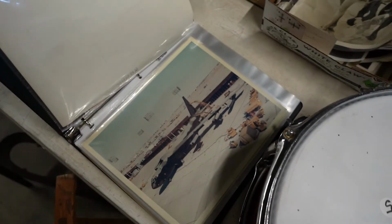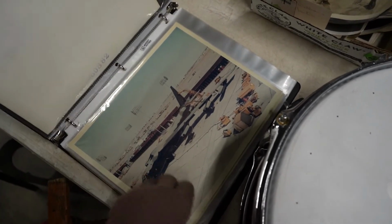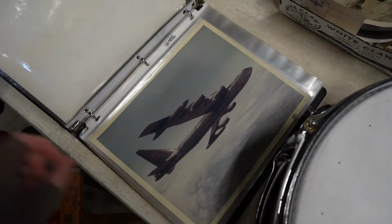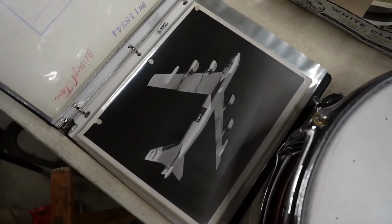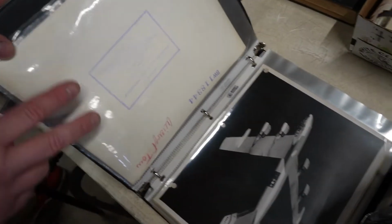Neat folder, just full of kind of 60s, sort of the transition from propeller to jet for our big giant bombers and all the different designs. Some of them are marked on the back with government markings and Boeing and stuff.